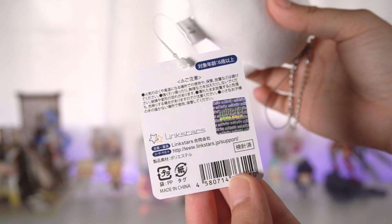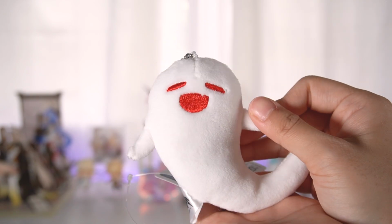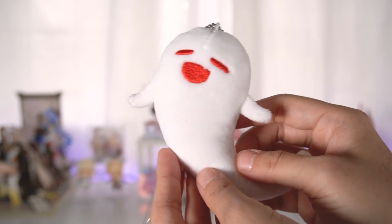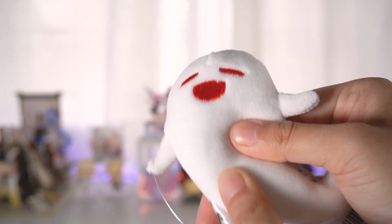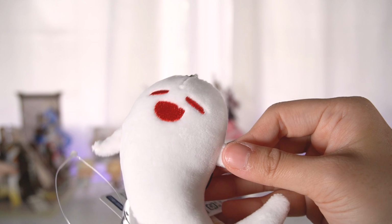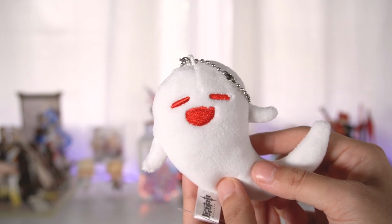I don't really buy a lot of things for her, even though she's one of my favorite characters, but I gotta pick up my little ghosty boy here. So cute, and he is very soft. He feels like a marshmallow. This is one of those mochi plushies. It's really soft and really nice.